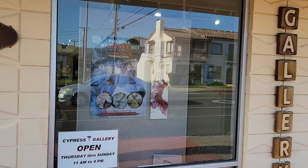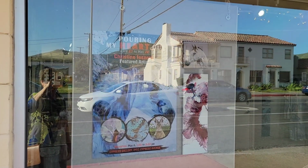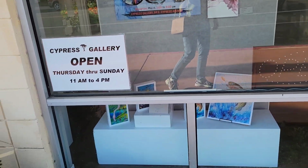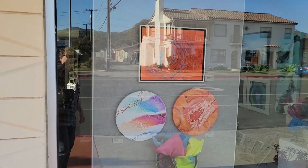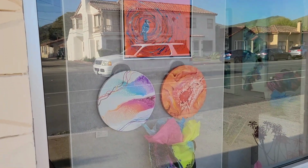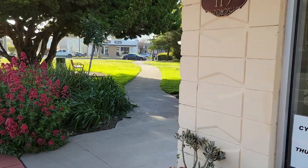So I'm going to give you a tour, which I do every year. This is one of the outdoor windows. Of course, it's hard to see with the glare, but I've got a poster and a couple of paintings and some puzzles down below there. Anyway, some paintings and some tote bags on display in the front window. And now we'll walk in.